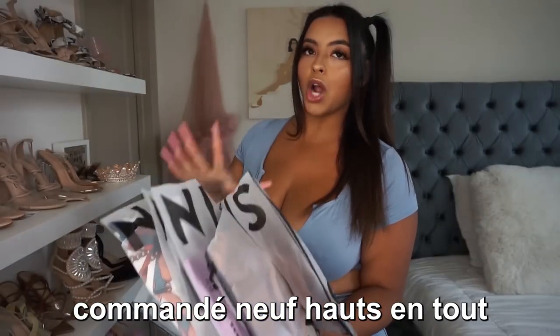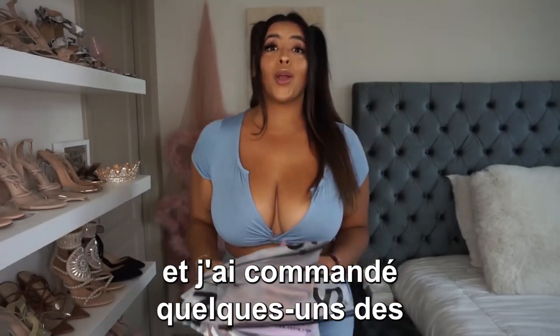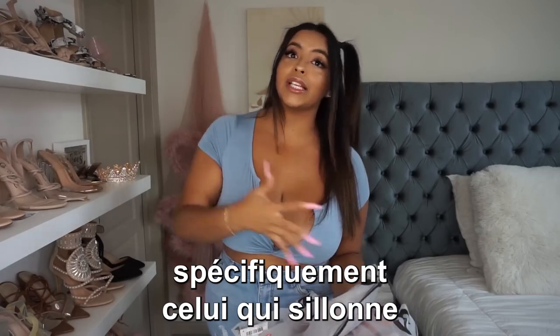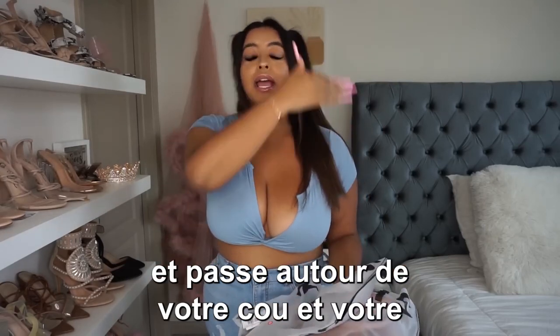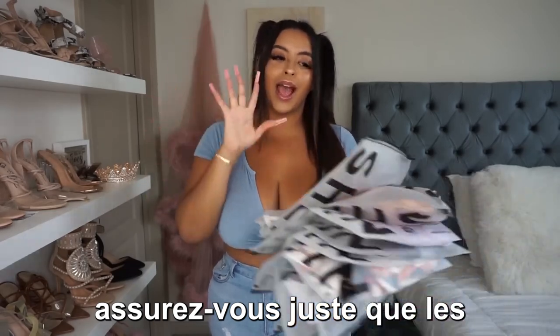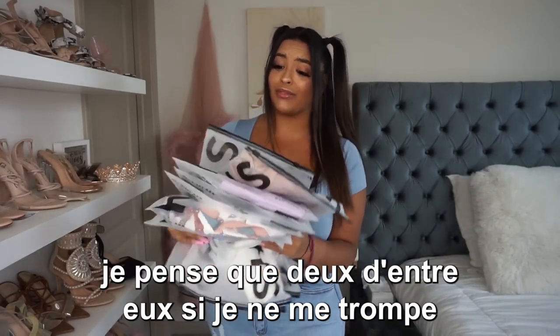I ordered 9 tops all together. And I ordered some of the really trendy ones that I've seen everywhere. Specifically the one that crisscrosses and goes around your neck and just makes your boobies look amazing. I got, I think, 2 of those, if I'm not mistaken.